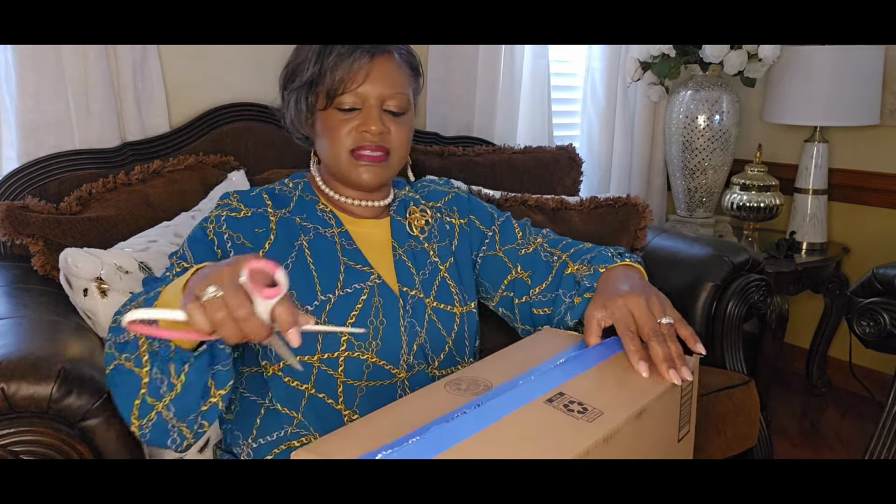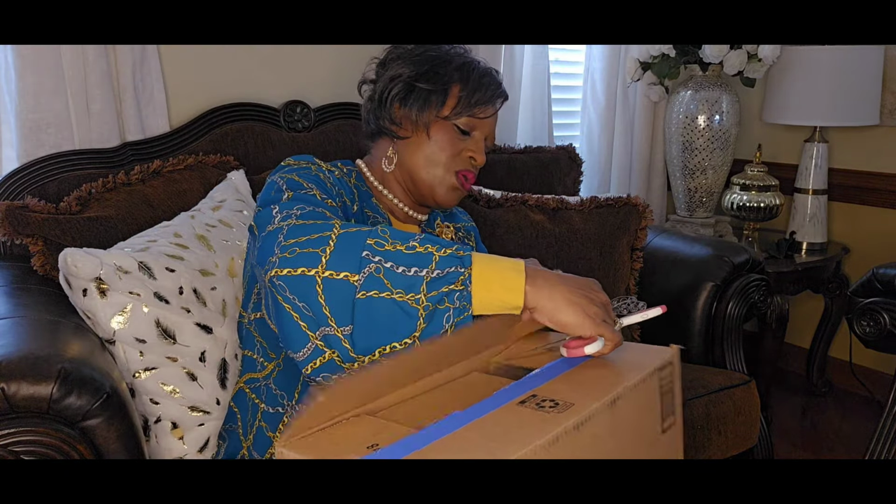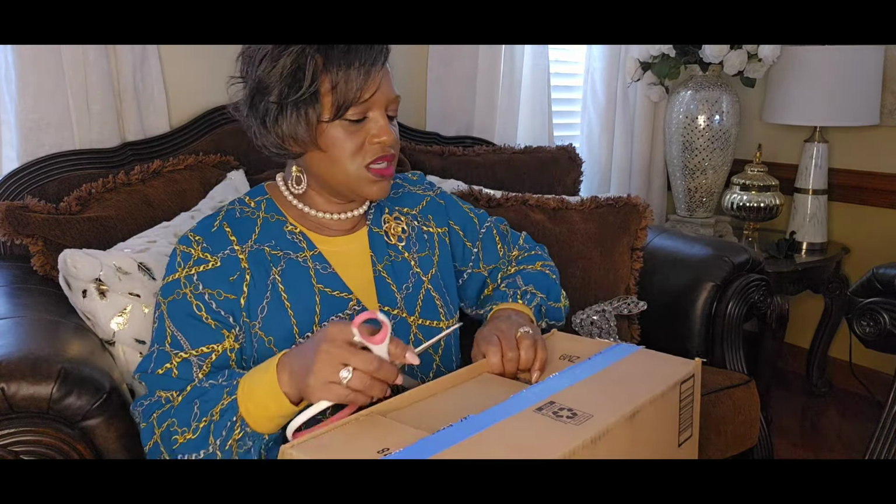So we're going to go ahead and open these boxes that I got from Amazon. I don't remember exactly what I purchased, but we're going to open these together.